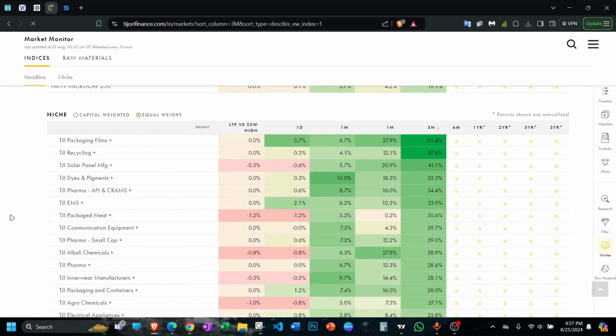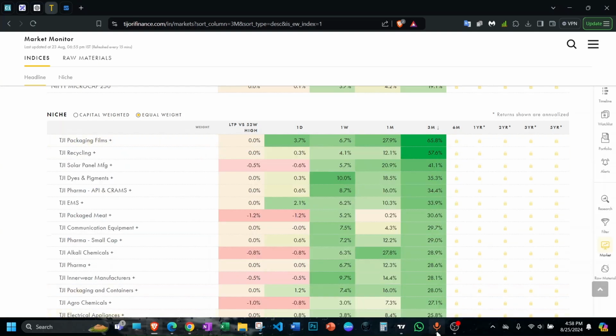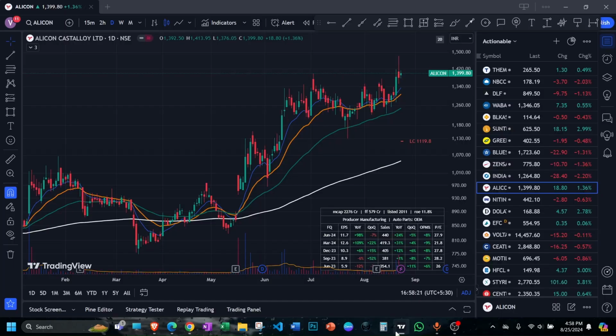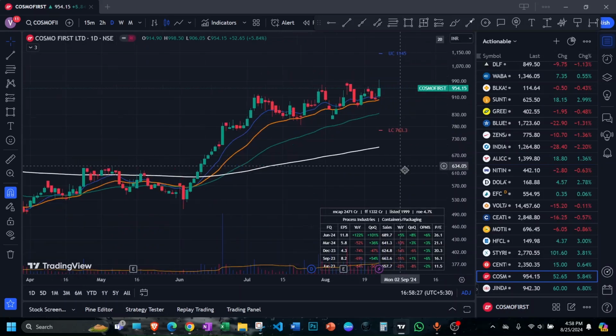So again, you see, this is what sector rotation is. You'll make money in one sector, then that goes in decline, then the other sector comes up. Because if you remember the sectoral rotation video, or I have discussed the packaging sector a few months ago as well, and this Uflex has been quite a complete outlier, right? It was beyond my understanding what kind of movement it was giving, right? But again, you see Cosmo First, Jindal Poly, these are few good setups that are still in this packaging sector.